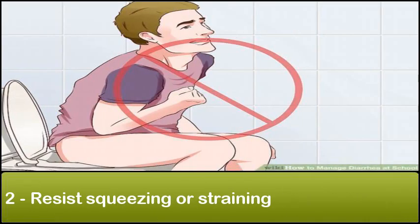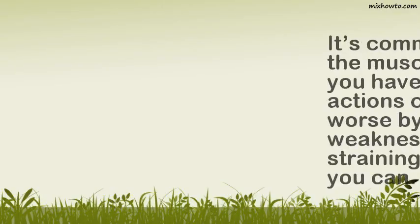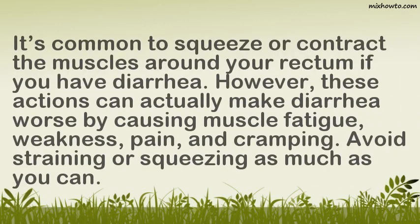2. Resist squeezing or straining. It's common to squeeze or contract the muscles around your rectum if you have diarrhea. However, these actions can actually make diarrhea worse by causing muscle fatigue, weakness, pain, and cramping. Avoid straining or squeezing as much as you can.